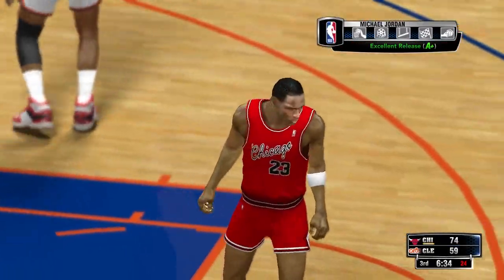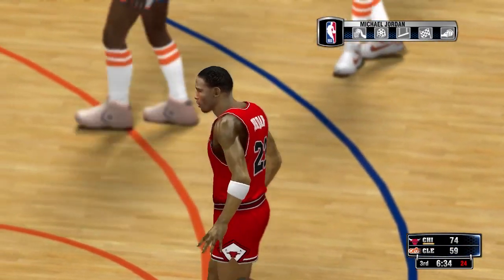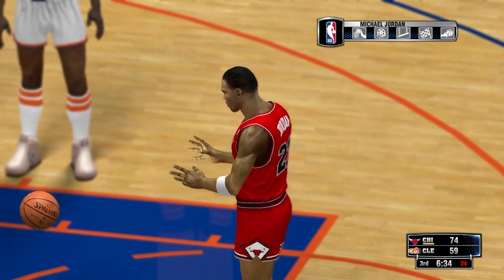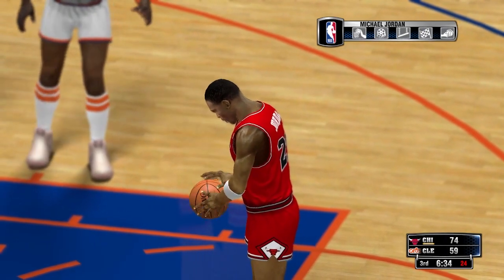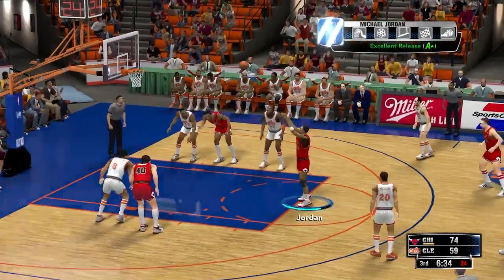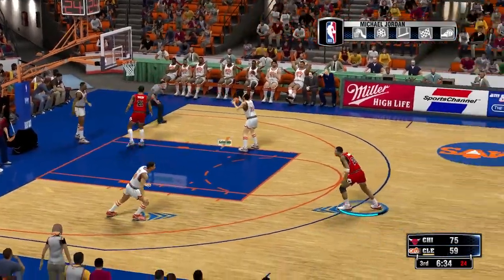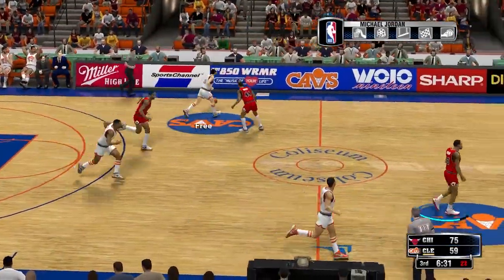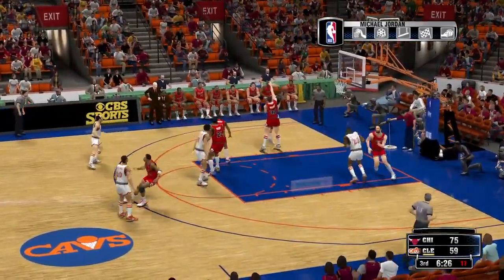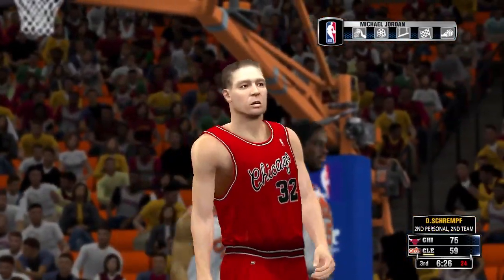Free throw good, Jordan. Tristan Thompson, he's checked in for Gervin. And so Jordan nails both of them. Here's Free. 12 points for him. Pass to Hutter. And so he earns a trip to the line. Officials saw the contact, and he'll shoot 2.